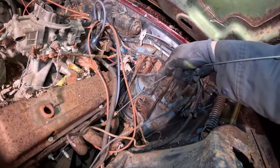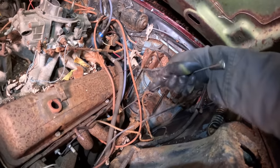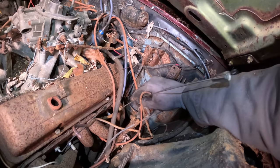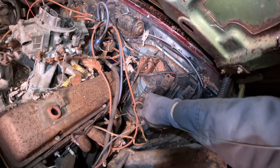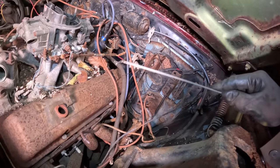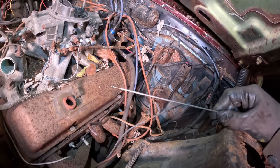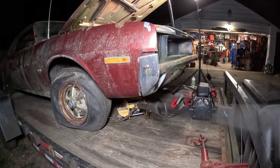Let's see if we can get an idea on the oil level with this old antenna. Yeah, here it goes. You can hear it hitting the bottom of the oil pan. I hope I don't poke a hole in the oil pan with this thing. Oh yeah, it's got half inch of oil in it. So we might as well drain out that.